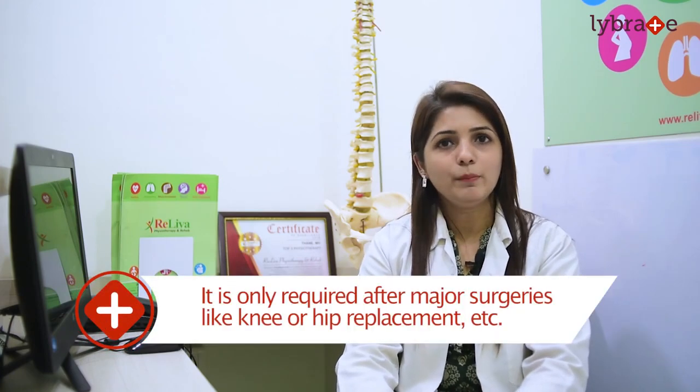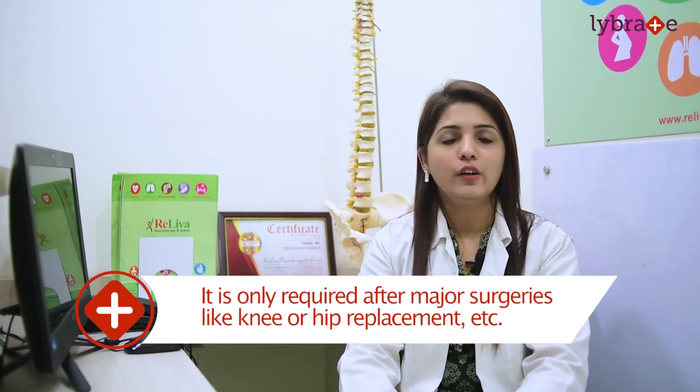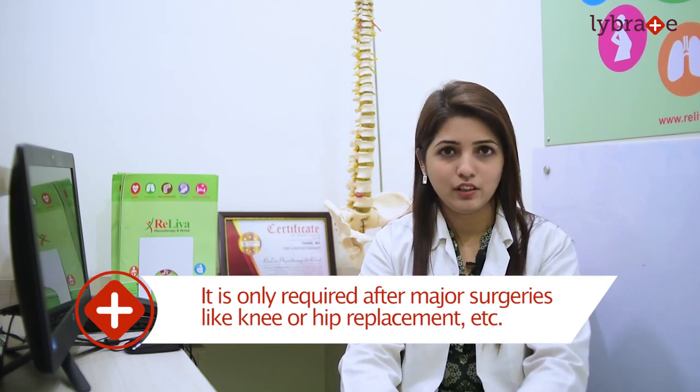Today, I'm here to discuss post-operative physiotherapy management. When it comes to surgery, physiotherapy always goes hand in hand. Most people think that physiotherapy is only required after major surgeries like replacement of your knee or hip, or bypass surgeries. But even after the smallest surgeries like appendix removal, which is appendicectomy, or uterus removal, which is hysterectomy, physiotherapy is equally important. It starts right at the moment you're out from the OT.